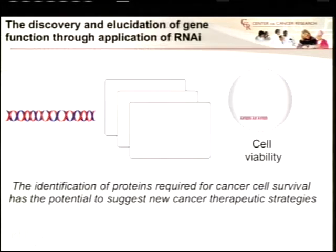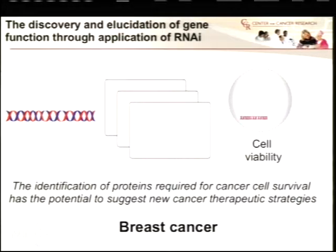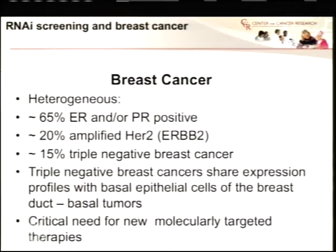The first case I'm going to talk about is in breast cancer, and the aim was the identification of proteins required for cancer cell survival. Our hypothesis was that if we could do this, we may be able to find new cancer therapeutic strategies. This is obviously a broad aim for a number of labs within CCR, and for a lot of screens that have been done in the RNAi field.